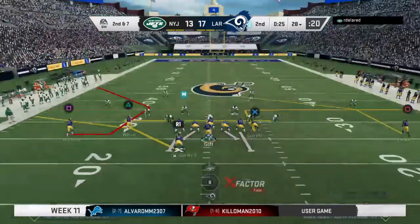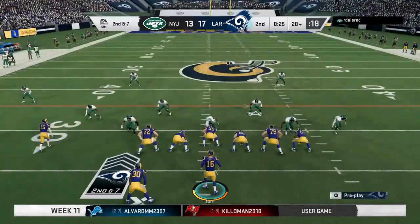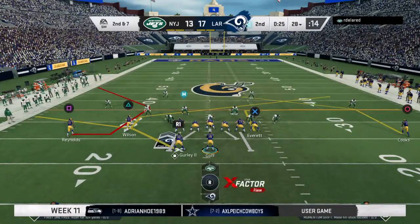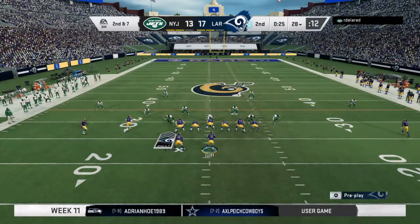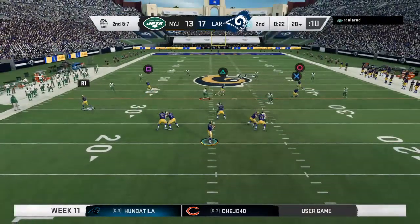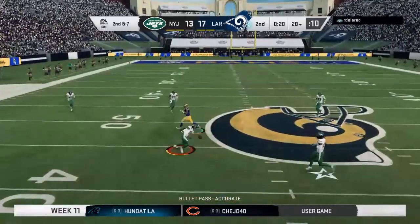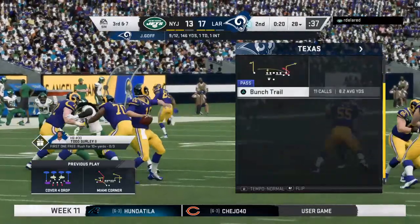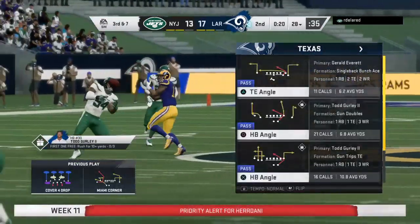Here's 2nd and 7 now from the 28. They're not ready for this, man. Goff. No, he almost had it. Already with one interception, just missing his second there.